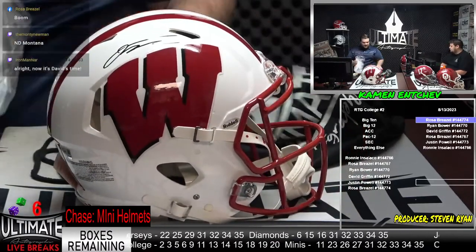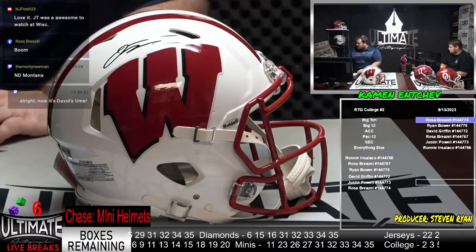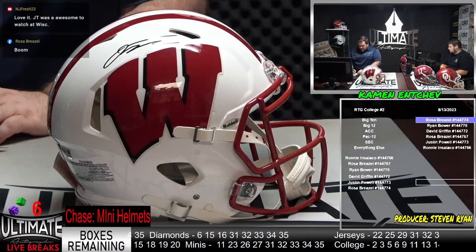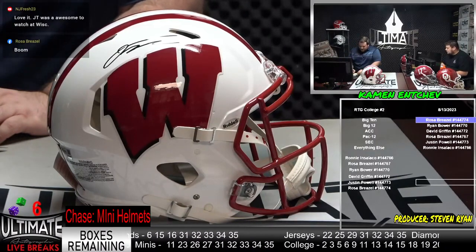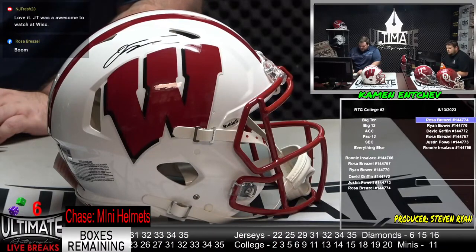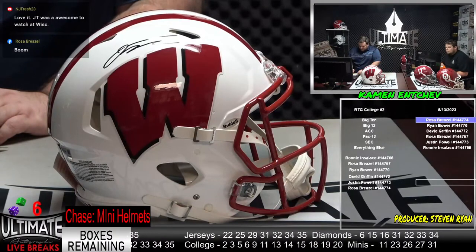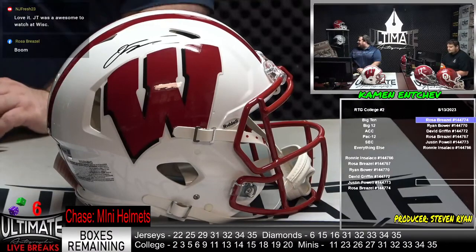Clean. Let's actually go ahead. Love it. JT was awesome to watch at Wisconsin, says Tom Wright. He's awesome to watch in the NFL as well. I mean, last season, those injuries, you almost forgot how good he is, Steven. He is fantastic. He'll be back. Whether with the Colts or not, that's the real question. We'll see.